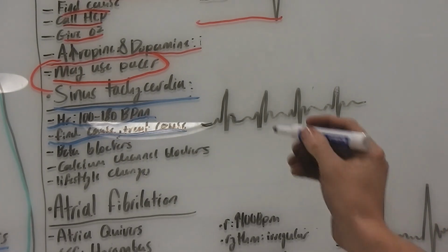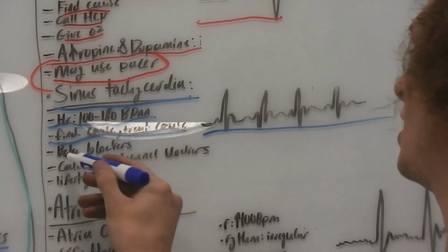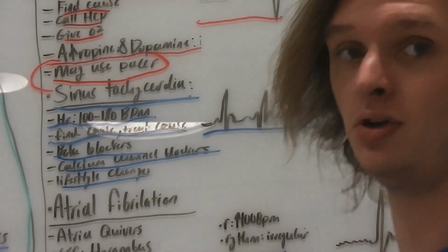If they are having increased heart rate, like rapid heart rate, 100 to 180 beats per minute, if they're drinking a lot of caffeine, stop drinking caffeine. If they're doing cocaine, stop doing cocaine, so on and so forth. We may give them beta blockers, calcium channel blockers, and lifestyle changes, like don't do cocaine.